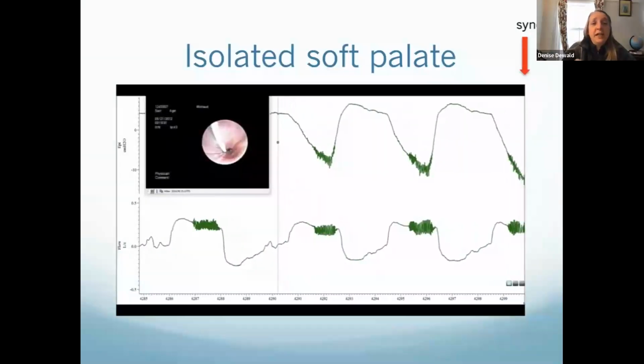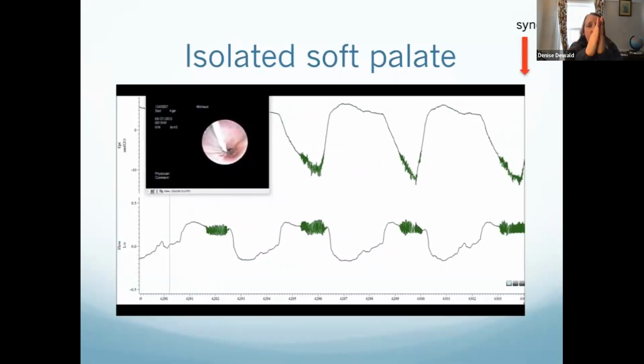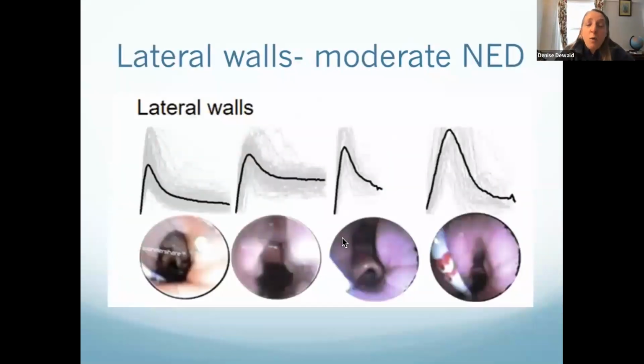And this is actually concentric collapse, if you're interested, so the lateral walls are closing in at the same time the soft palate's doing an AP collapse. So that's concentric collapse. I don't have a video of AP collapse for, you know, the whole Inspire thing. And then lateral walls are also pretty compliant. And so they found this moderate negative effort dependence in the lateral walls.